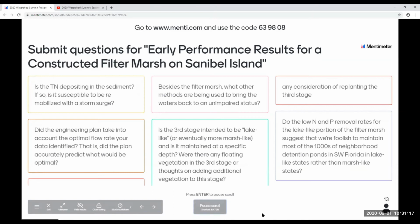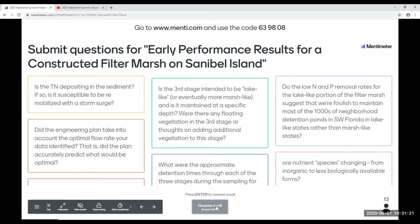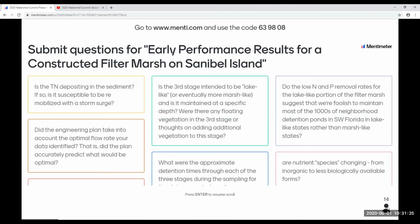Any consideration of replanting the 3rd stage? Yes, there is consideration. That is somewhere on a list of hopeful things that the city would like to do at some point, but it depends upon finding the funding.